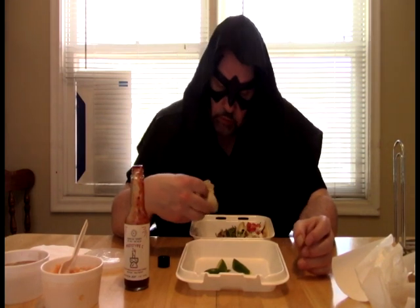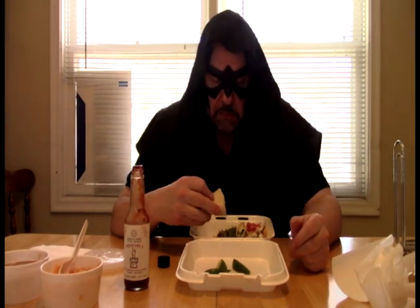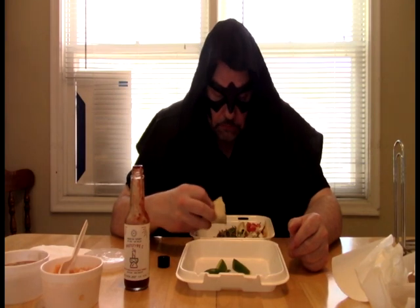The old taqueria. Good stuff. Loaded with meat. They're kind of expensive tacos. It was about $20 for these 3 tacos, plus the beans and rice. Man.